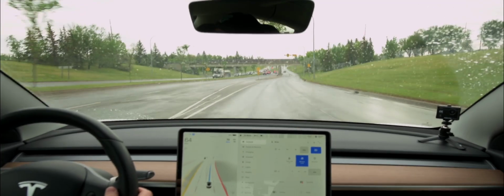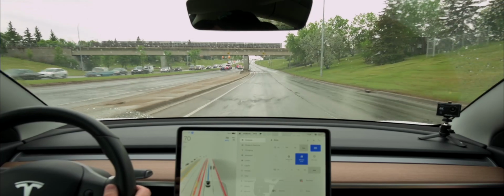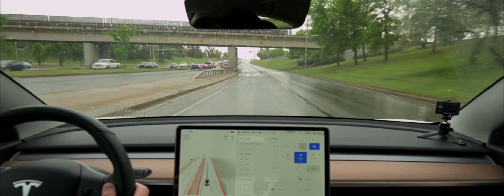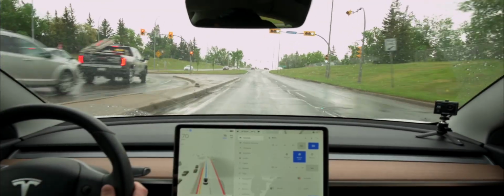Yeah, yeah. But my concern is that there's bound to be accidents. There will probably be more accidents because I think well over 100,000 people have the software now.